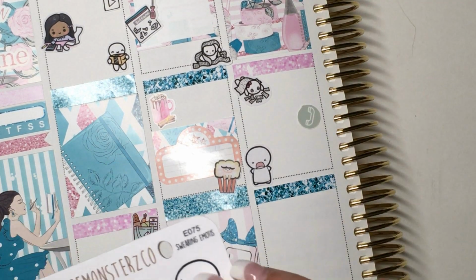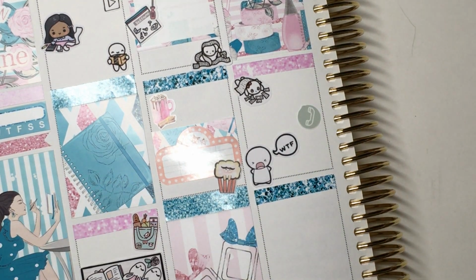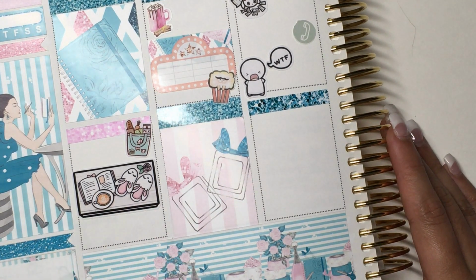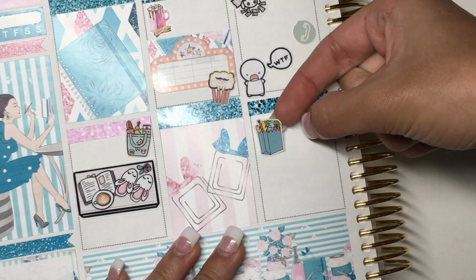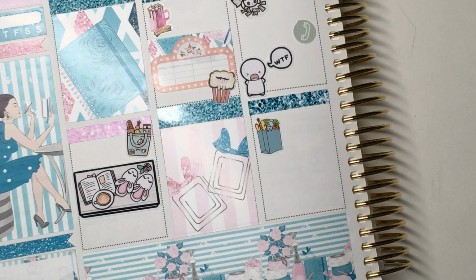I had a conference call at work, so I'm using a phone icon left over from another kit. And then I'm using these really fun swearing emojis from the Coffee Monsters Co. to mark that the new scooter was a fail when I tried it out that morning to go to work. So I ended up having to run and put it back and then run to work in order to make it on time.